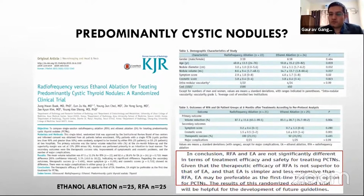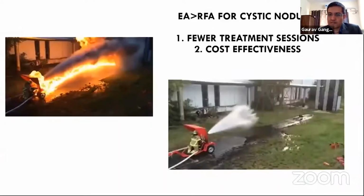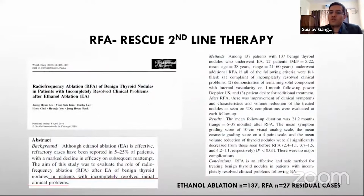That being said, what about those patients in whom the solid residual nodule still causes symptoms, even though statistically non-significant? That may still be an issue. Ultimately, the patient wants relief, even if he is that one patient who does not get complete relief. So then this paper came out which said, instead of a head-to-head comparison on what is the first-line therapy, why not use ethanol for all patients, and those patients who still have residual disease, use RFA in them.